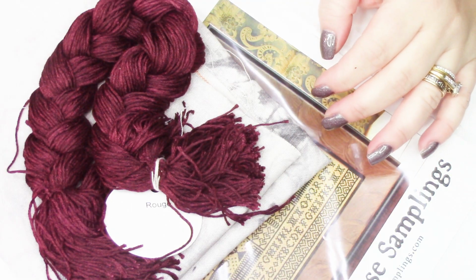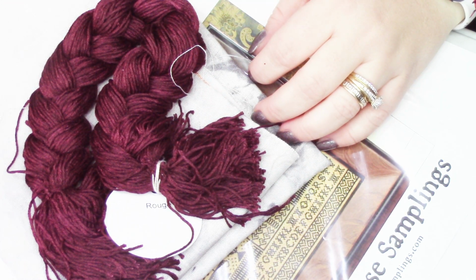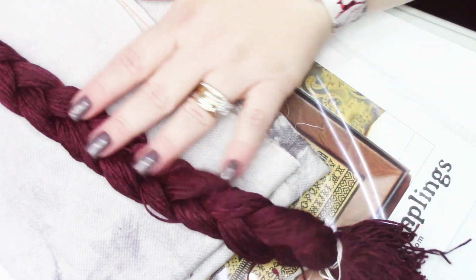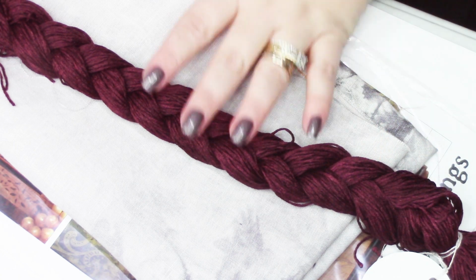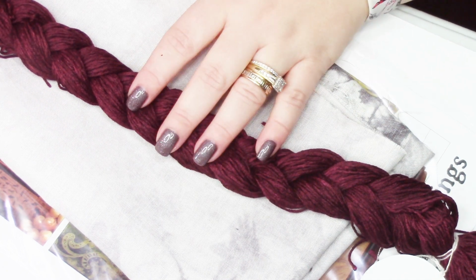Okay, speaking of Lori Holt, so if you watch her Flosstube, you will know that she is doing heirloom samplers for her grandmothers, great-grandmothers, grandfathers, great-grandfathers, and I really, really love that idea. I miss, all my grandparents have passed. I really miss them, and I was close to all of them, and so that's really special to me. So for the women that she's celebrating, she's using shades of red, and she's using a different red floss for each one. So I want to do the same thing.